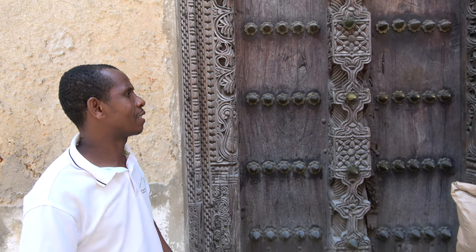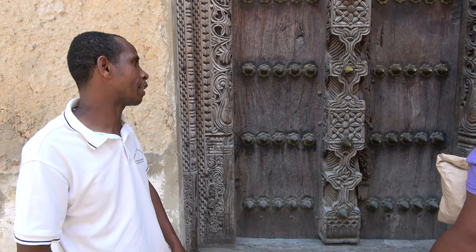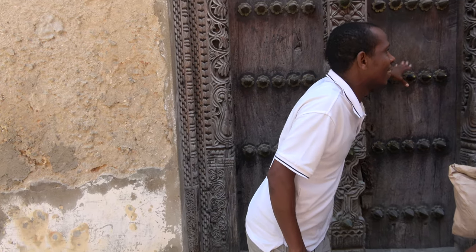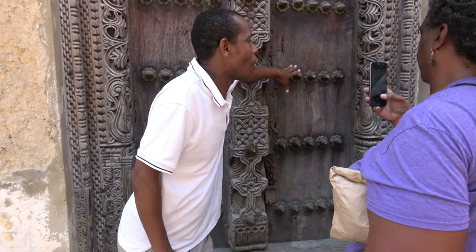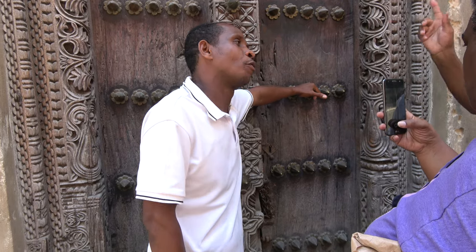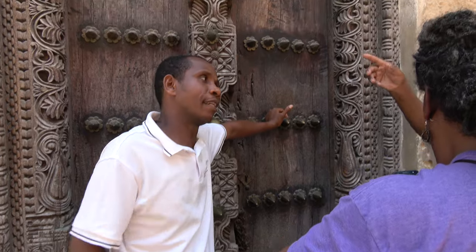Most of the wood is teak and mahogany. So teak mahogany is very expensive. Okay. And this we call brass, only decoration. Wow, and it stands the test of time. How old is this one? More than 200 years. Wow, more than 200. Yes. And this was there too.